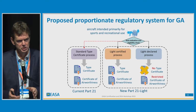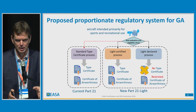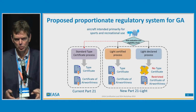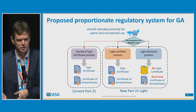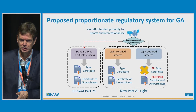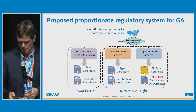It's very important to understand the basic differences between those two. If you go for a light certified process, you go for a type certificate and a C of A, full swing, globally acceptable. If you go for a light declared process, there will not be a type certificate in that process, and it will end up, and this is also embedded in the basic regulation, as a restricted certificate of airworthiness. It's a European system only, so keep that in mind.